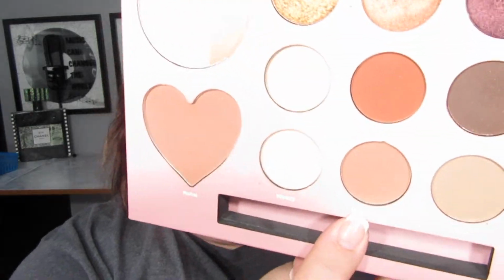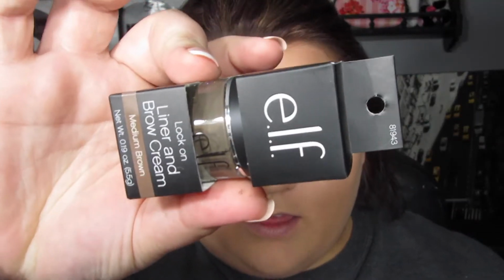But for this one, we're going to use the Melisa Michelle palette with Ulta. And I'm going to start out by taking this shade right here, Rosemary, and I'm going to apply that into the crease.